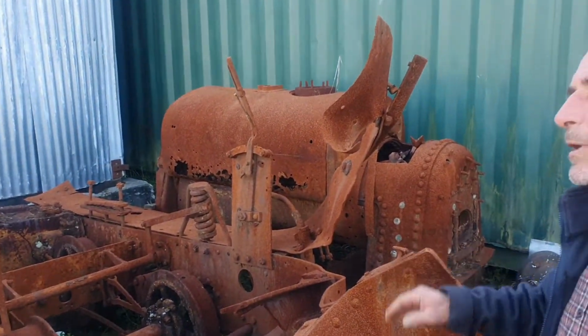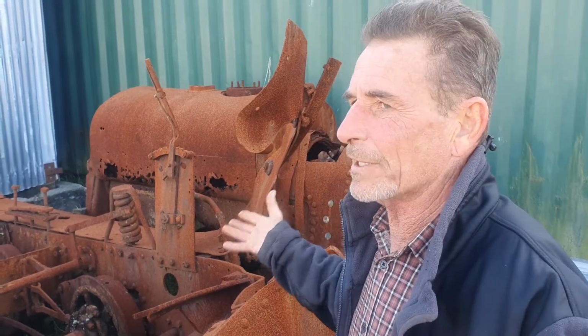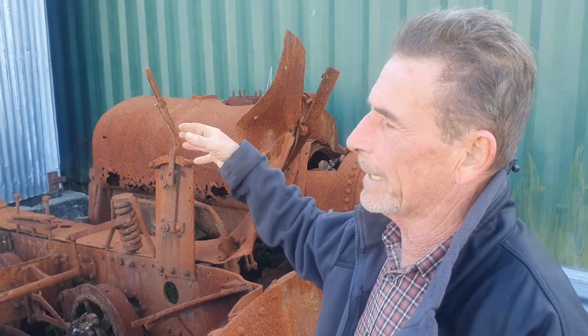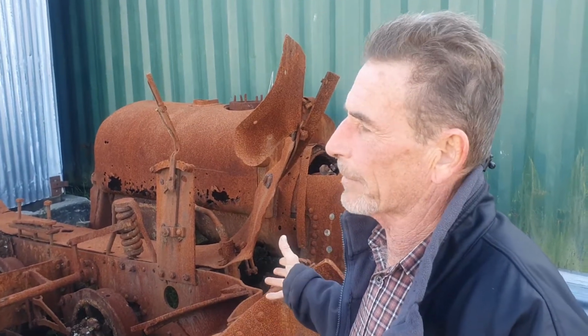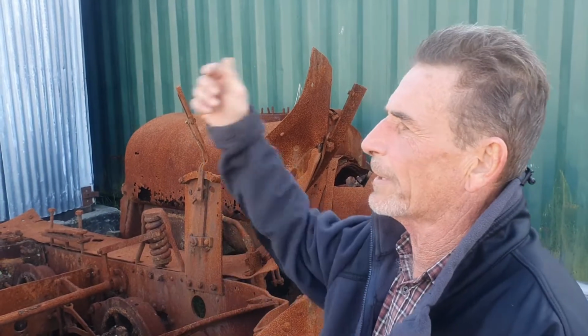But you drive through White Cliffs now, and you've got no idea what's been there. As you get further along in the township, there's the old railway shed down the end, but that's about all. There'd be no idea unless you go up the gorge, and we go fishing up through the gorge.